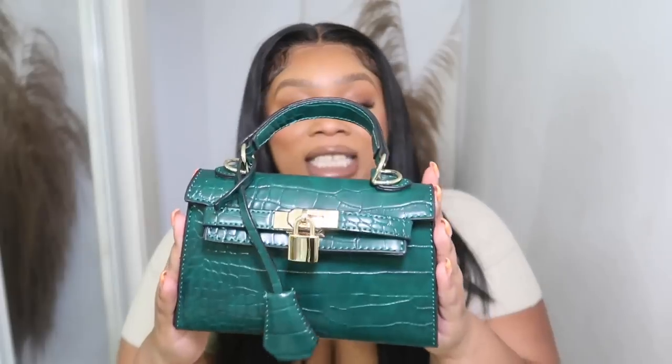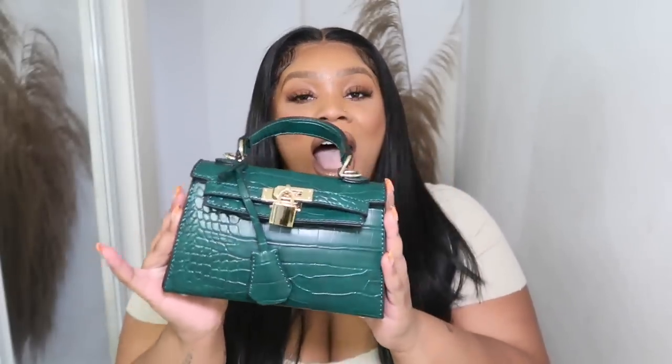This bag, you guys, give it up for the bag. This bag is so freaking cute. Y'all know I love a little mini bag. And what does it look like? Yes, it looks like a little Kelly, a little miniature Kelly Birkin bag. But it's in this deep sea green color in this little crop.